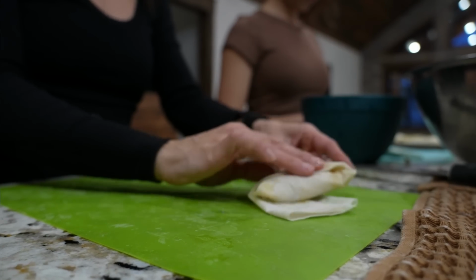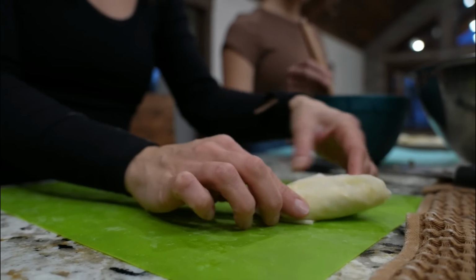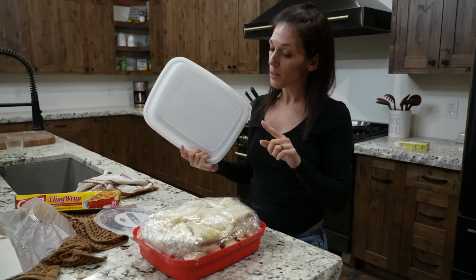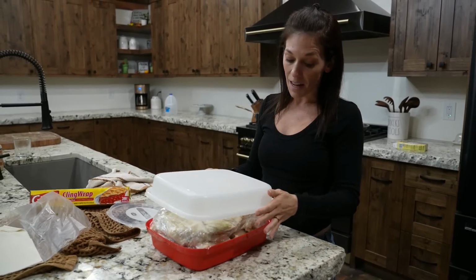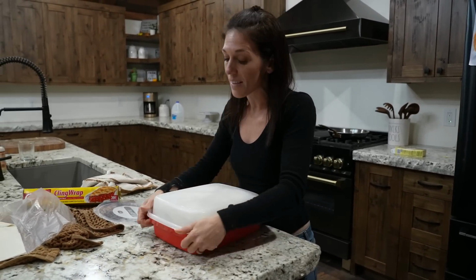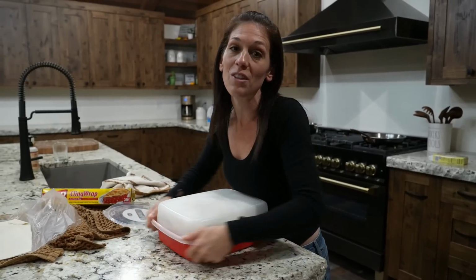So we're wrapping this up. We've got the ones that we're going to eat tonight fresh on the tray with the tops buttered. And again, do not butter the tops of the ones that you're going to be freezing. These freeze up so well and they're good in your freezer for up to 6 months. So if you're gonna make this, go big, make a bunch so that you can freeze them up.